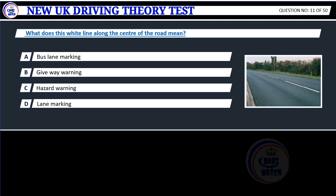11. What does this white line along the center of the road mean? A. Bus lane marking. B. Give way warning. C. Hazard warning. D. Lane marking. Correct answer, C.